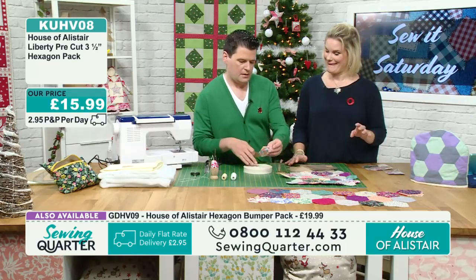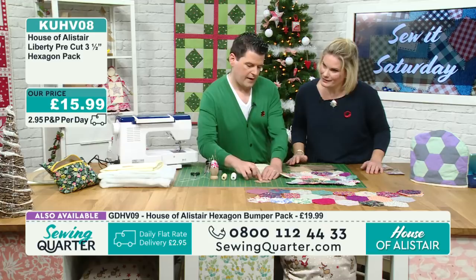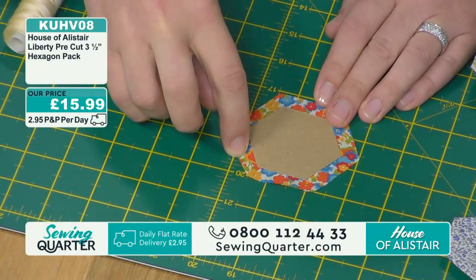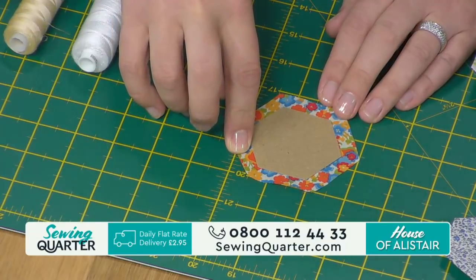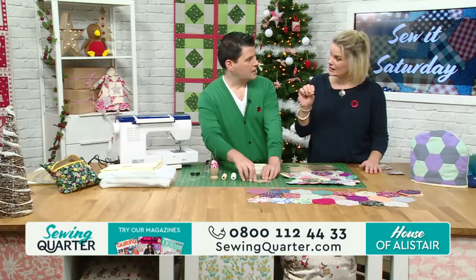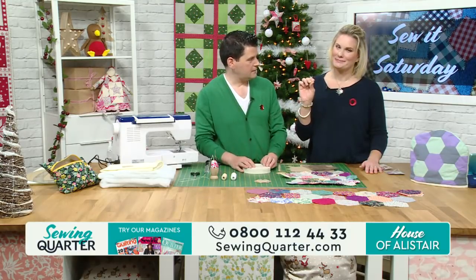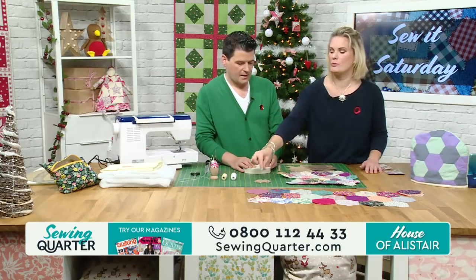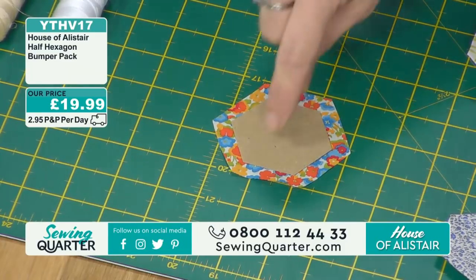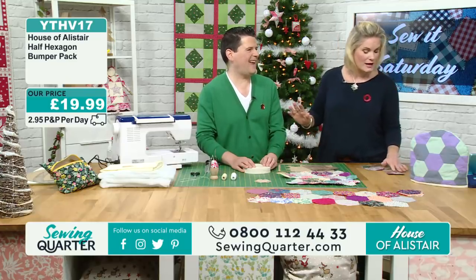So if you can see here, that is our 2.5 hexagon paper piece. And that's our 2.5 hexagon pre-cut. So when we say a 2.5 hexagon pre-cut, that's to make a finished 2.5. So it's not actually a 2.5 size that the fabric is, it's to make a finished 2.5. And look how generous that turny overy bit is. Exactly. That's a technical term, you can steal that, it's fine.